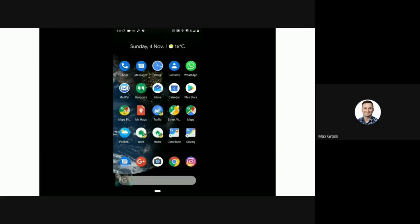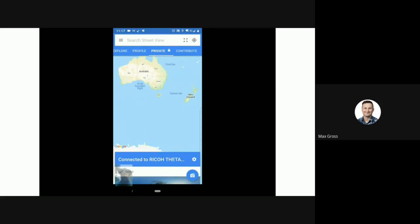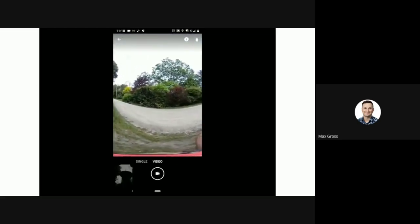Okay, so we're out in the wilds at the start of this path now. So I'm just going to start up the Street View app, and it has connected to the camera. That blue bar would be orange if it hadn't. So go the little blue button. Tell it we're going to do a video, because we're going to record 4K video and then create the Street View path from there. So I'll not talk for a while, because I'll just record this while we go.